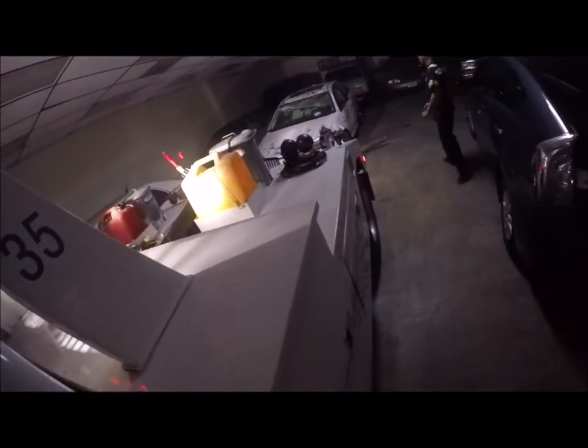You want to pull the parking brake? Huh? What? Yep. Parking brake.